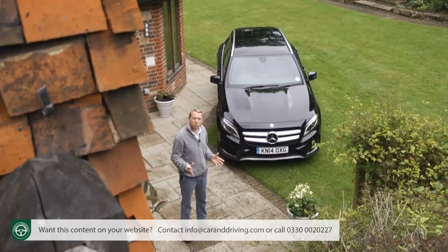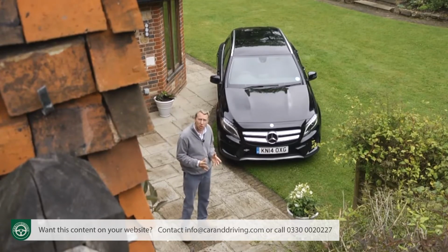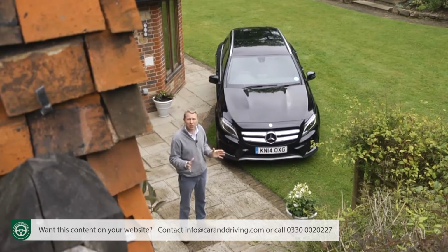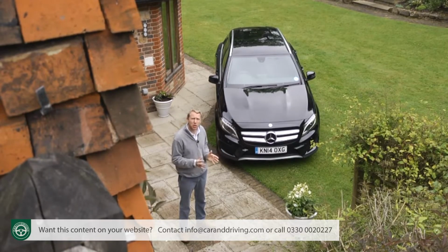Mainstream GLA class buyers looking at 2.1 litre diesel and 2 litre petrol models will need a budget starting from a little over £26,000 and ranging up to just over £31,000. Dedicated followers of the brand, though, can consider paying up to £45,000 for the 45 AMG flagship version.